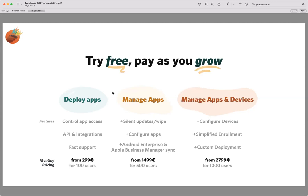In the middle, we have managed apps. So this is really when you don't need only to deploy applications, but you also need to manage those applications. And by managing applications, I mean configuring the applications, making sure that the app updates are pushed automatically and silently to users, making sure as well that if a user leaves the company, the app gets wiped and the corporate data gets wiped from the remote device. So this is really the managed apps scenario, where you get the extra features and the extra capabilities within the plan.